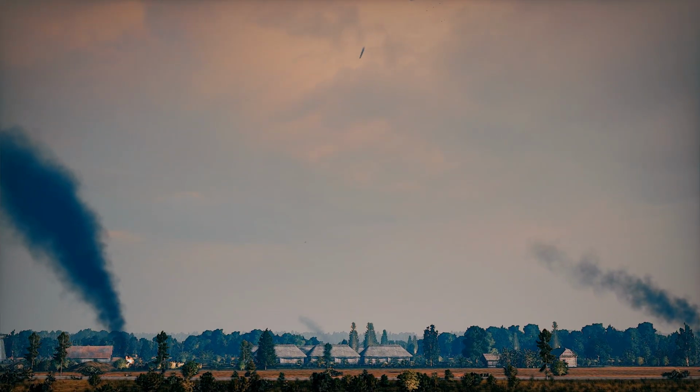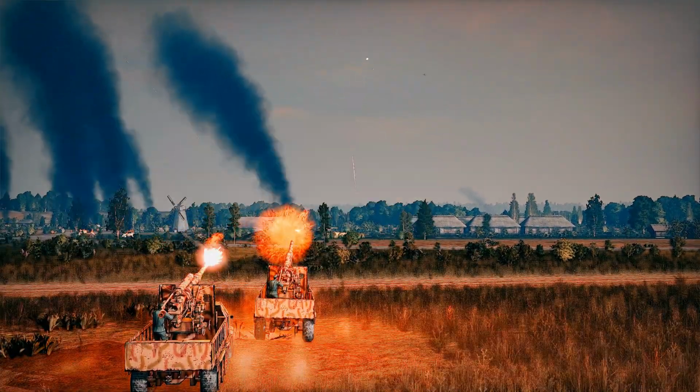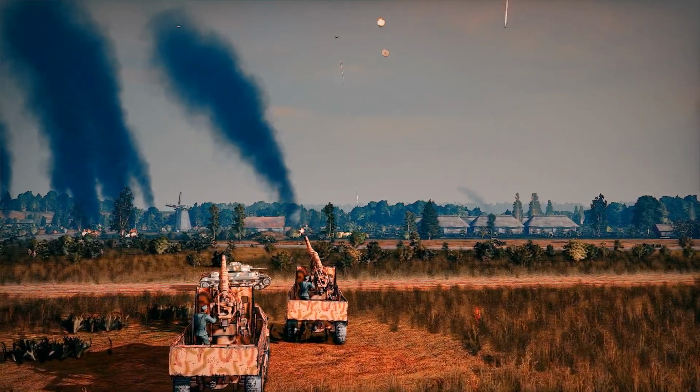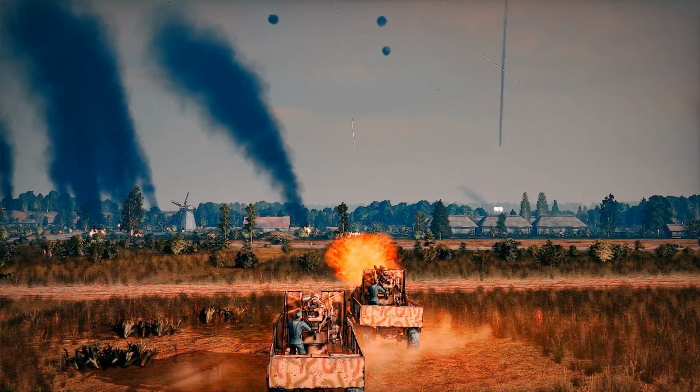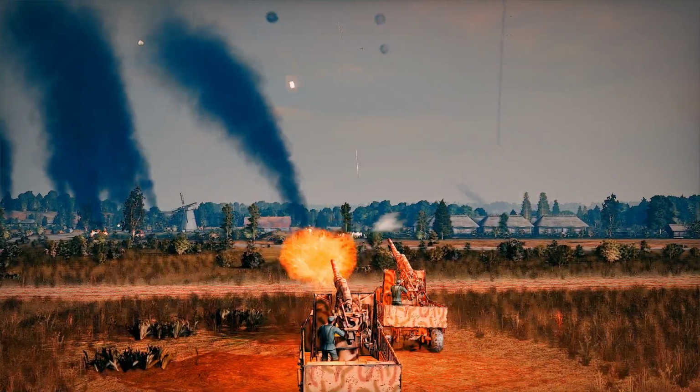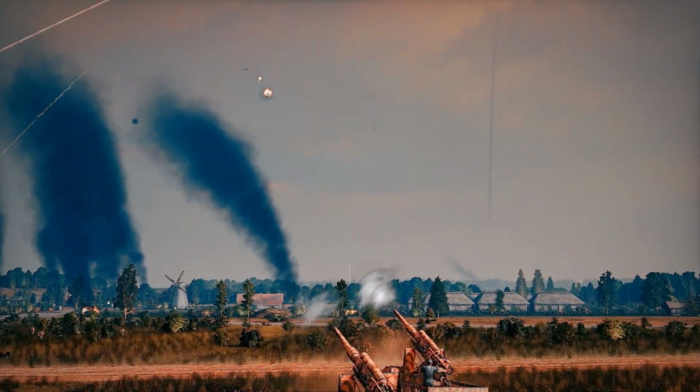Overall, this is just a self-propelled 88mm. It's really not that bad. Also, it helps that it costs exactly the same compared to the static 88mm. It's not so much an upgrade, it's just a decent side grade. And well, I'm going to leave it off at that.